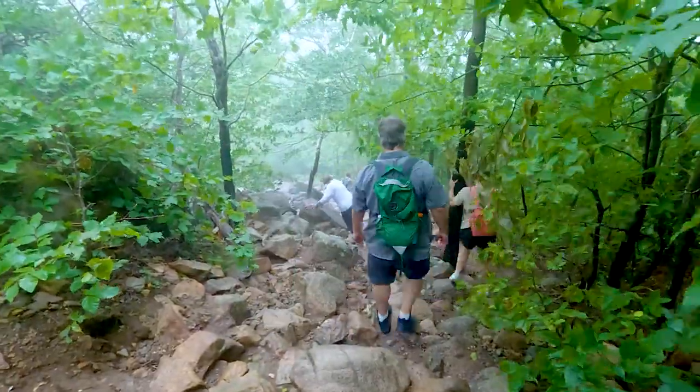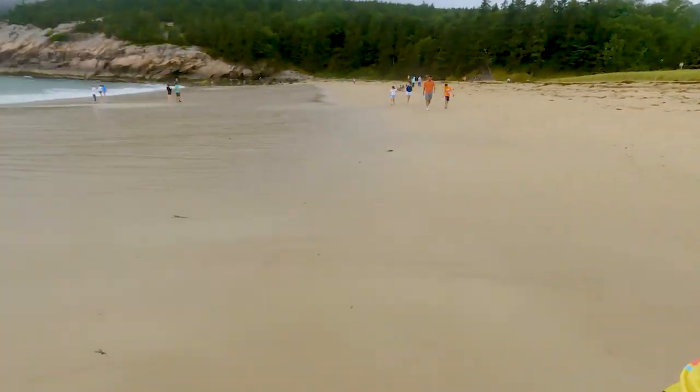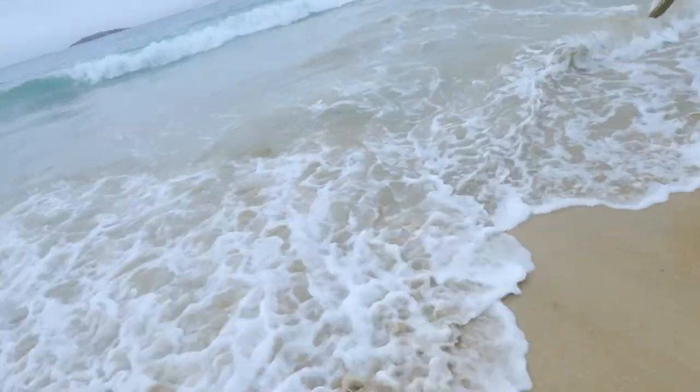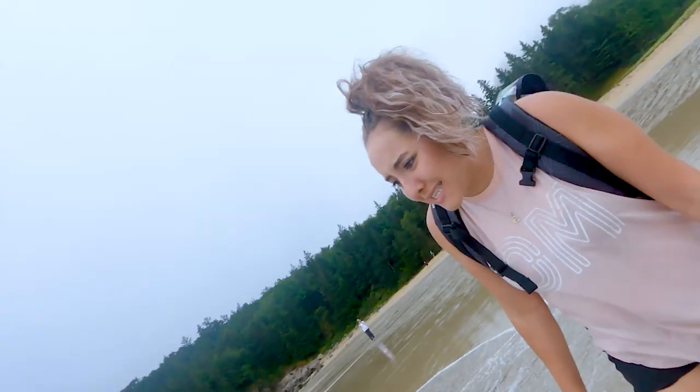So you don't go down the way you came up. That would be just nuts. So it's a nice gentle stair climb back down. We just hiked that behind me, and then right in front of me, we come down to a sandy beach. Oh my God! It's like an ice bath!